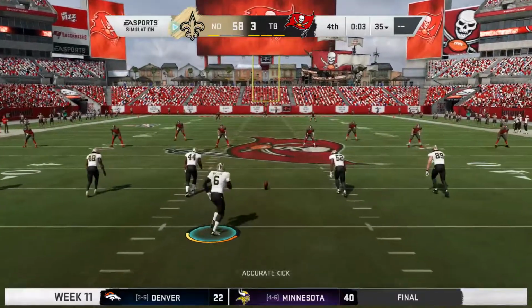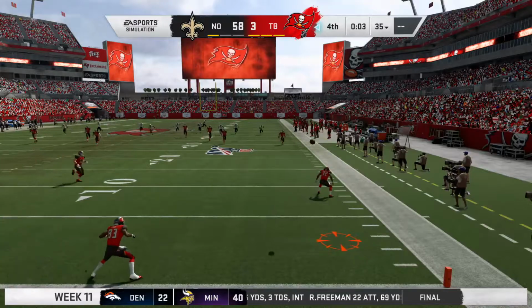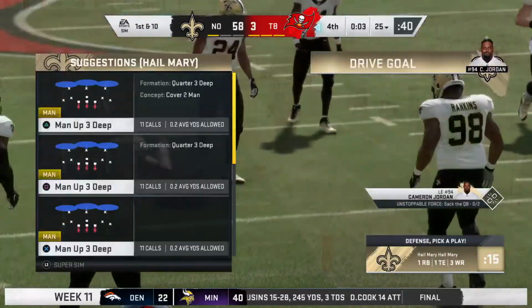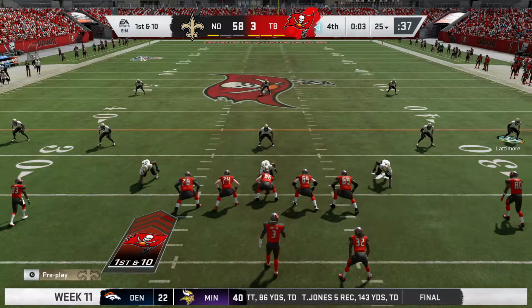Morstead out now following the touchdown to kick. Fielded about a yard deep. And he is out of bounds here on the return. The Bucs offense set to begin their next possession.